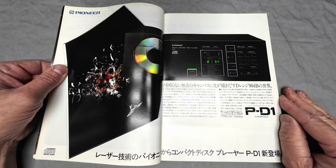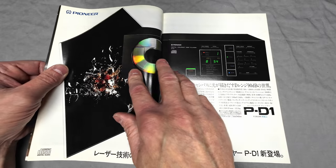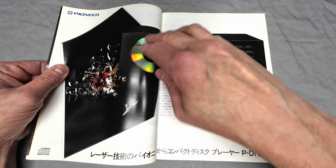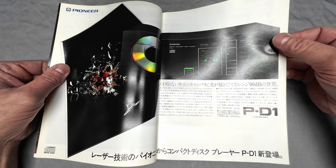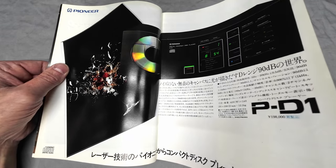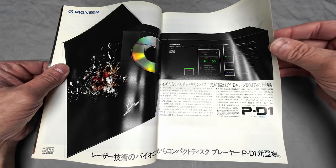Pioneer PD1 CD player. 198,000 yen back in the day. In fact, I'm looking for any of these types of CD players that have the vertical loading with a window in it, because, man, those are just so cool. But yeah, first ever CD players, they're always going to be hard to find, and quite frankly, probably expensive today if you find one.